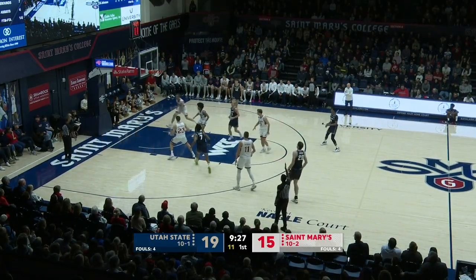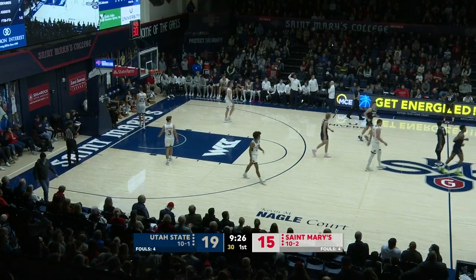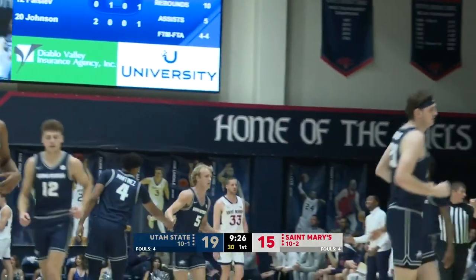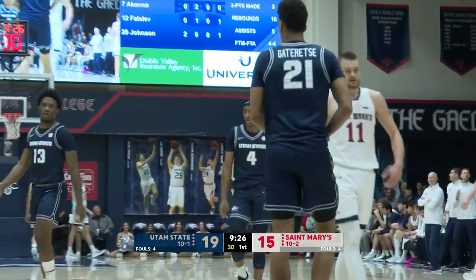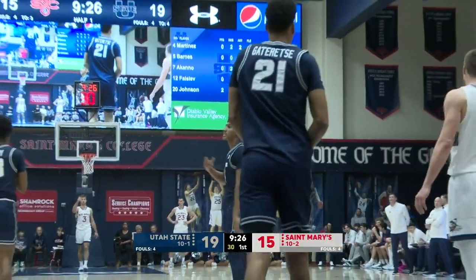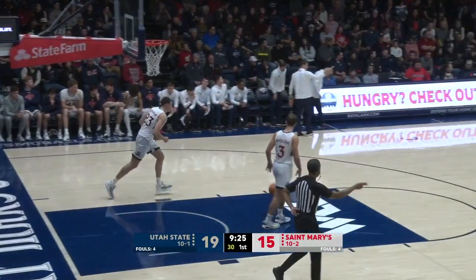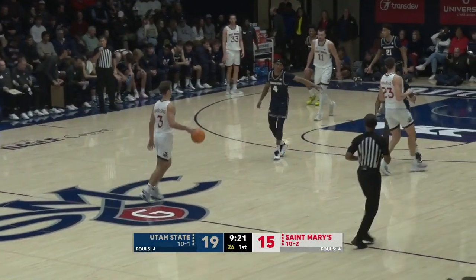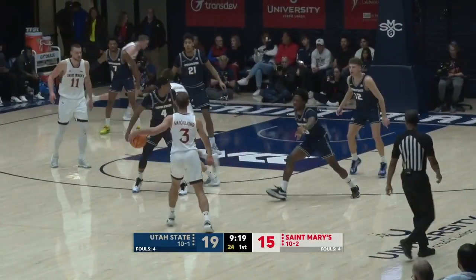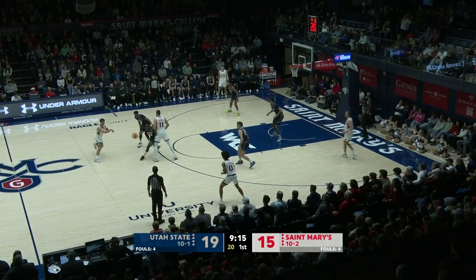Johnson's going to try another 3. It brushes the net and goes out of bounds. And the Gales fans behind us will have some fun with that. That was nothing but net. Not in the way Johnson would have preferred it. No, indeed. So Albury back on the floor for Utah State. Excuse me, Brian. As you mentioned, Utah State not afraid to put players in and out and in and out and in and out.